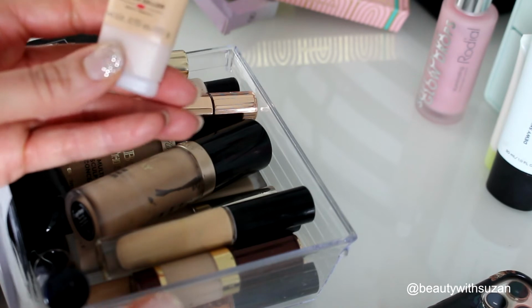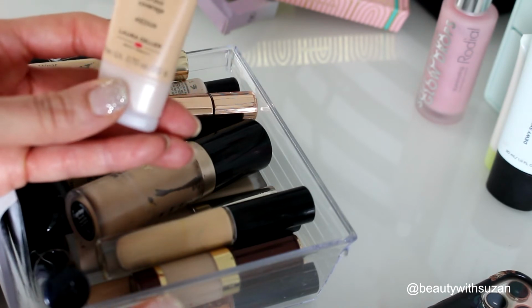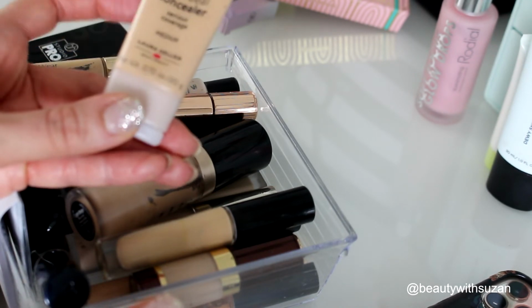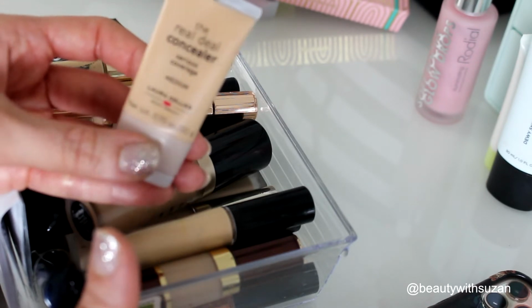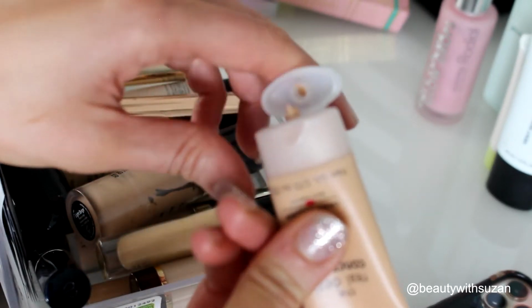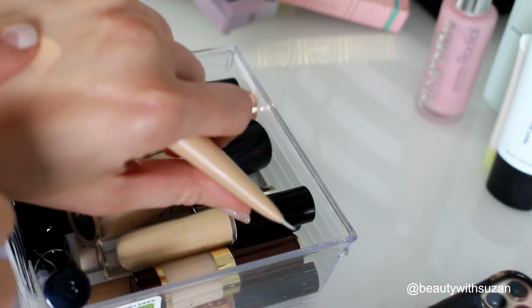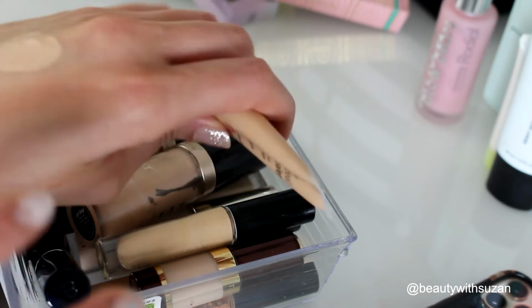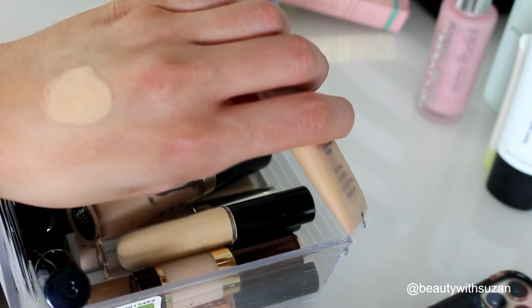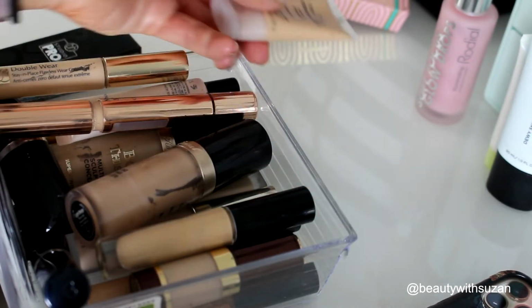This one here, this is from Laura Geller. This is the Real Deal Concealer. It's very, very thick, very high coverage. I got it in a bundle, so it came with it, and it's very, very thick. This will be really good when people use it as a spot concealer, like if they have any blemishes, but it's not good for the under eyes.